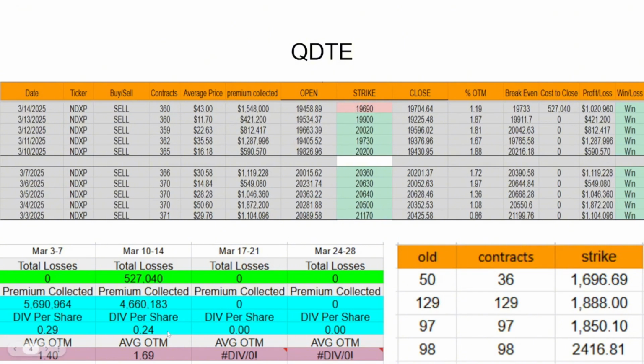So we're going to be getting paid 29 cents on the 19th, which is next week, and then 24 cents on the 26th, which is the last week of March. And this data right here is as of today.